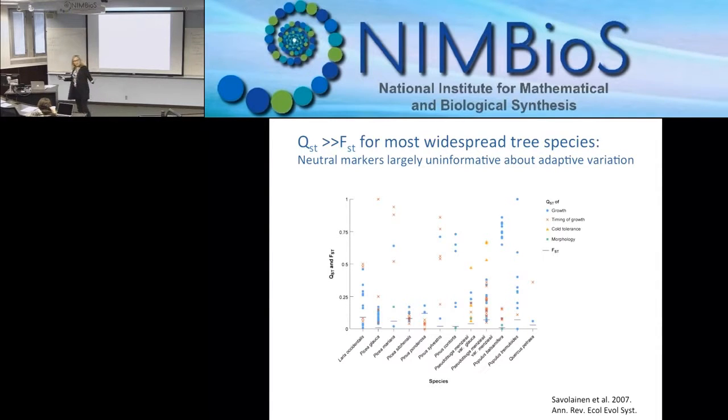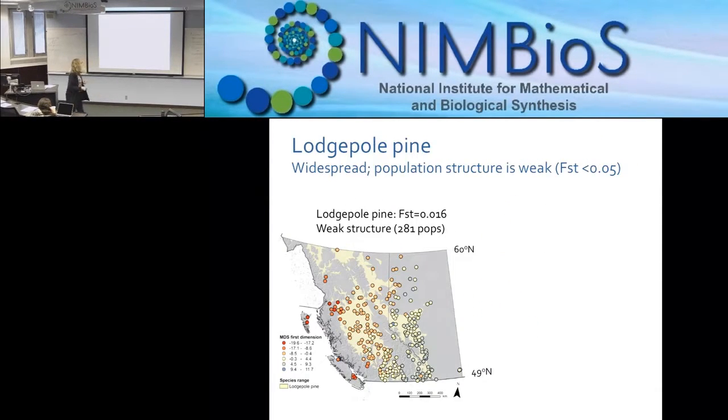And this has always been our problem with markers. If we see a big FST difference, then we can interpret that, but if we don't see one, it doesn't mean we don't need to manage things separately. Here's an example, Lodgepole Pine.